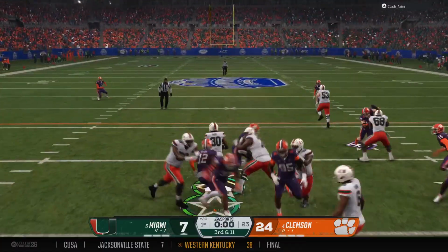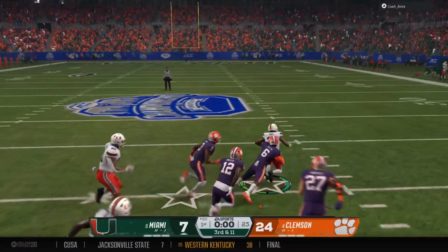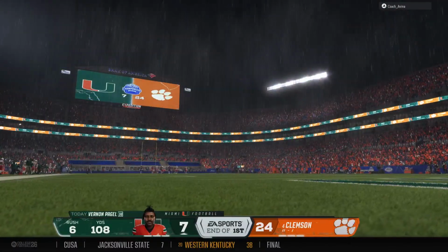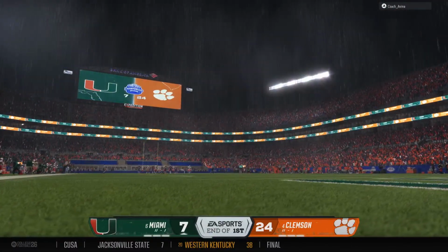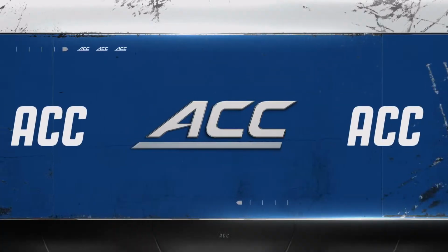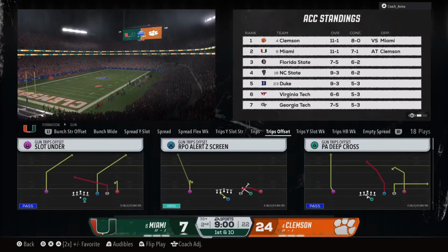And there's the handoff. Finds room at the 30. And the defense is able to bring him down to wrap up the first quarter of play. So Clemson has the lead here, Kirk, as we head to the quarter break. And as we reach the end of one, the lead is starting to mount.